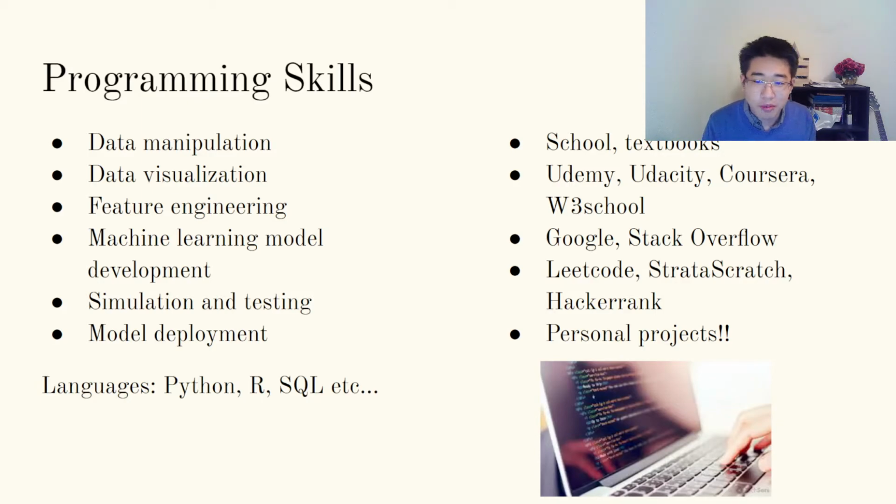And next up, we have LeetCode, StrataScratch, HackerRank, and these are important for preparing for your interviews, because LeetCode and HackerRank prepare you for those algorithm interviews that you might have or might not have, depending on the job, yet again, to just do some algorithms. And then StrataScratch helps you with the SQL preparation, and we're going to talk more specifically on those in my future videos on how to prepare for a data science interview.